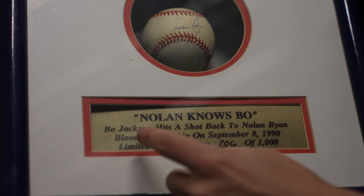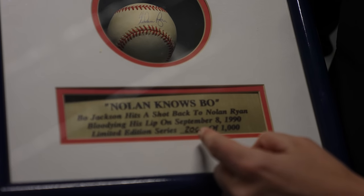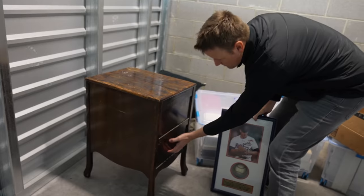Nolan knows Bo. Bo Jackson hits a shot back to Nolan Ryan, bloodying his lip on September 8th. Limited edition series 206 of 1000. So it's like a shadow box that commemorates that moment when Nolan Ryan got hit in the face by Bo Jackson with the baseball. That's pretty funny.